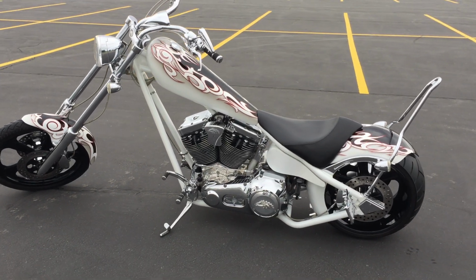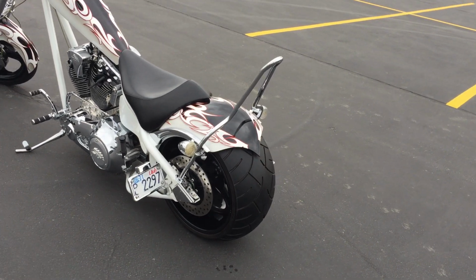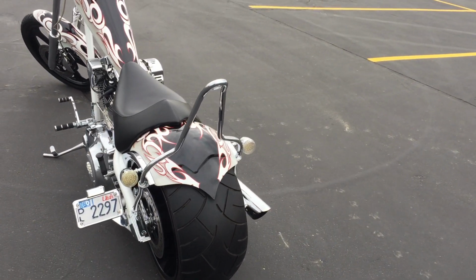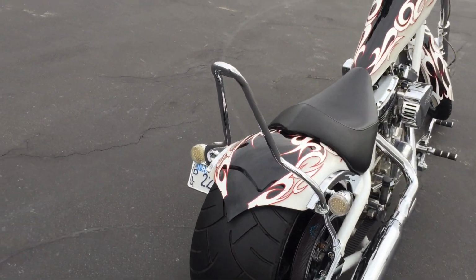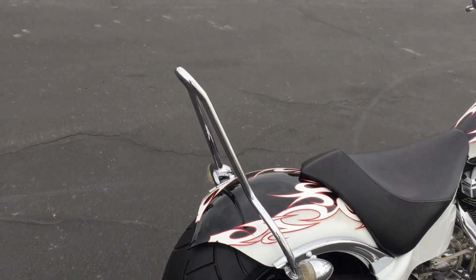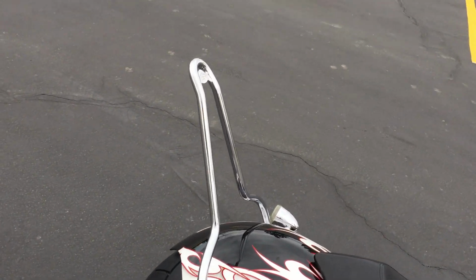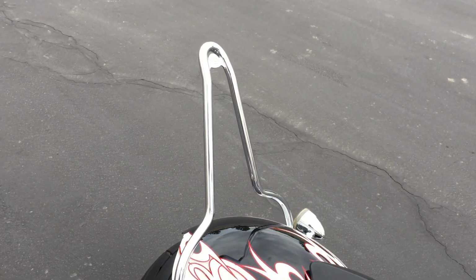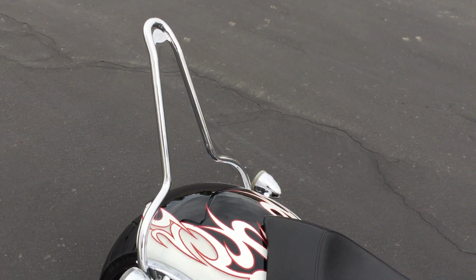Bike does have some additions. First off, you've got the rear sissy bar. What that will allow you to do is slip a bag over it to bring some gear on a road trip. You can also install a backrest pad to facilitate a second passenger. So definitely a nice addition to have.